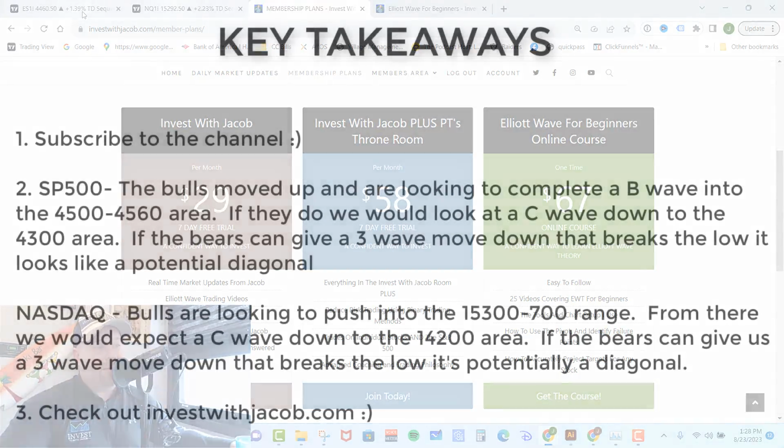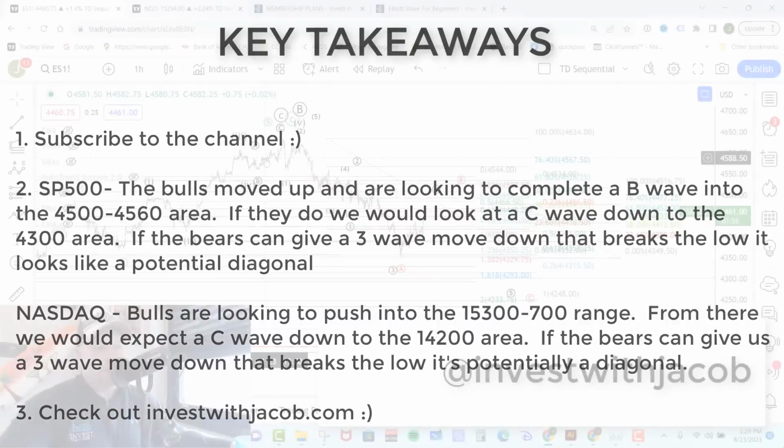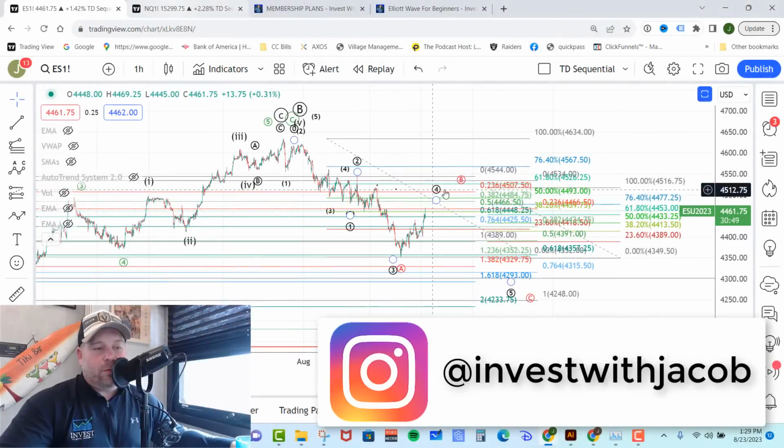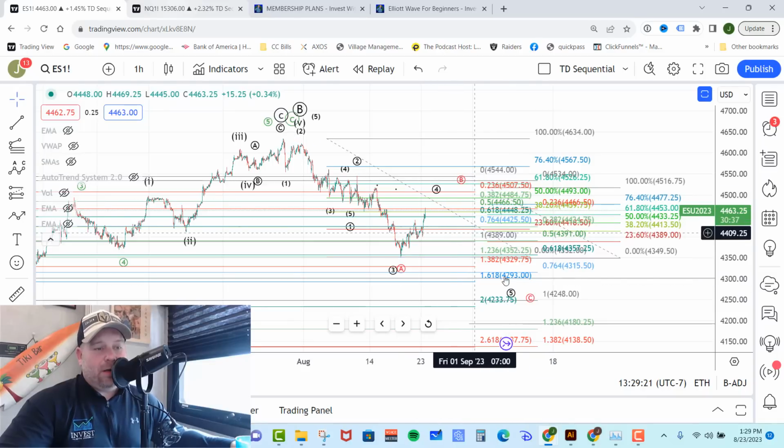Key takeaways for today. We're looking for either the direct push up, which the NASDAQ does favor, up into our target area, 44.93 to 45.67, and then a C wave down towards the 4,300 area from there. The bears would look for a push up into the 40.80 to 4,500 area and an ABC down into a little bit lower than the 4,300 area into the 42.75 area. If that's what we see, then the bears can take back control of the market at that point.